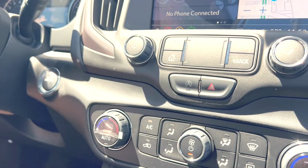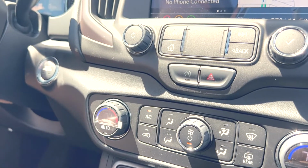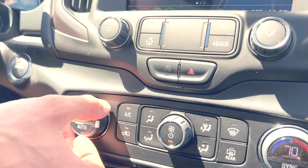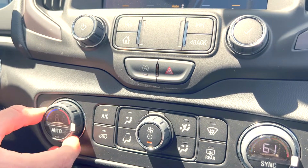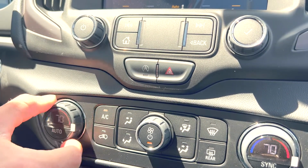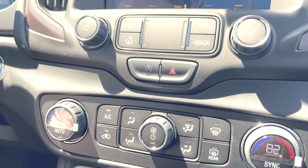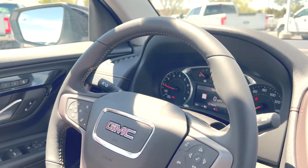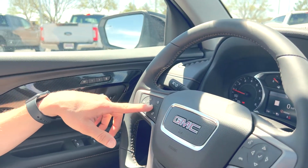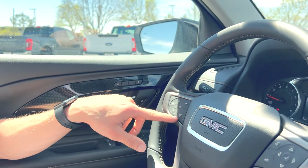Hazard button right next to that, and then this vehicle is equipped with your automatic climate control as well. Anywhere from low, which will just keep it cranking all the way, from 61 all the way to high, of course, for those really cold winter days. This is equipped with your adaptive cruise control as well. That comes with your safety package, as I said before, with your blind spot monitoring system and crash detection.